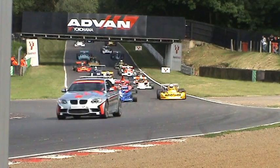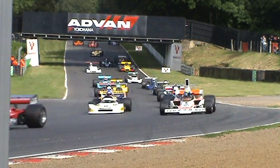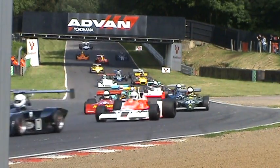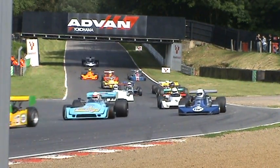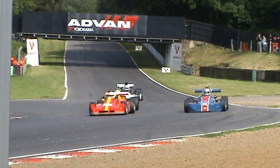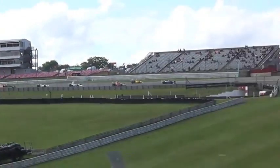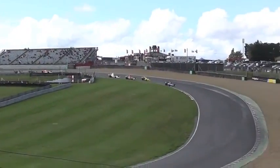So then, rolling start for the Derek Bell Trophy here at the HSCC. As we didn't have enough entries for the historic Formula 1 Championship, we have some invitation cars in this race in the historic Formula 1 series. We've got three of the Lyons family in there, as well as an Ensign. But away we go. Formula 2 cars, Formula 1 and Formula 5000 down the front.